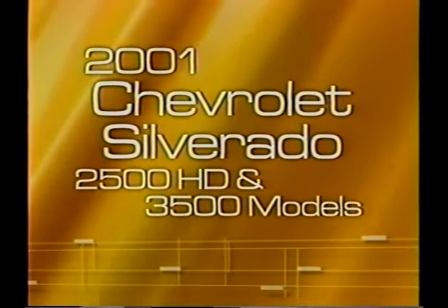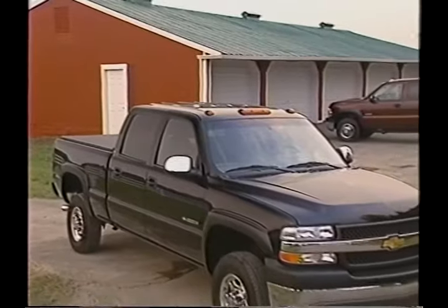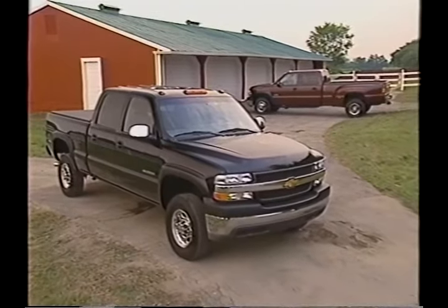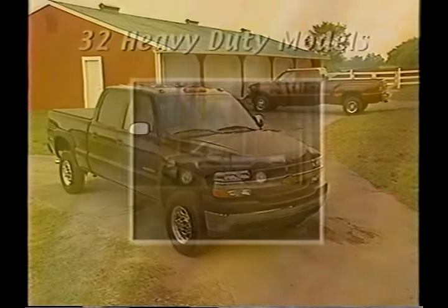Chevrolet, quite simply, is out to take over the heavy-duty truck market in 2001 with the segment's most powerful lineup of all-new 3/4 and 1-ton pickups and chassis cabs. A comprehensive model lineup is just one competitive advantage you'll enjoy this year.